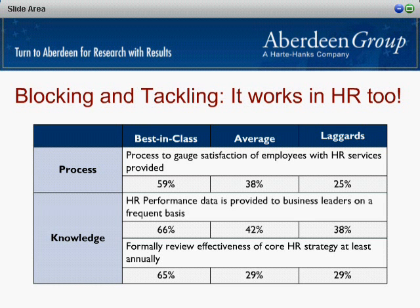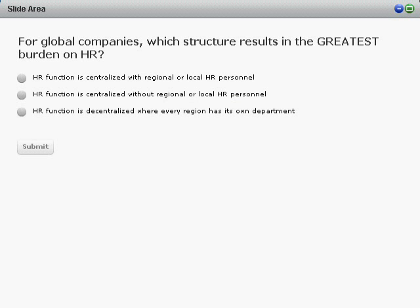Now, the next question I want to send out to everyone is, from a global perspective, and a global organization simply means that your organization has employees geographically outside of your home country, which I would venture to guess is most of the organizations on this call. What has our research found to be the infrastructure that provides the greatest burden on HR? Is the HR function centralized with regional or local HR personnel, or without regional or local HR personnel, or is it decentralized where every region has its own department?